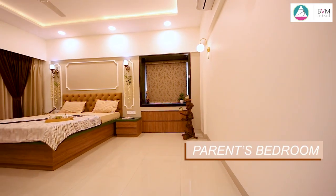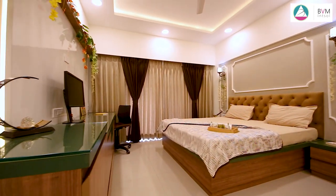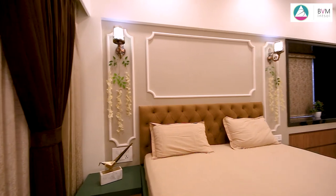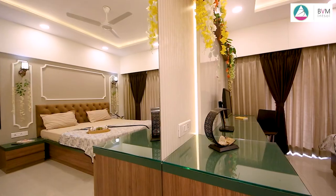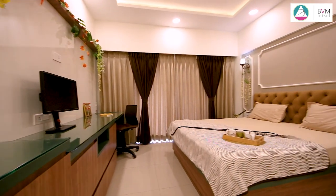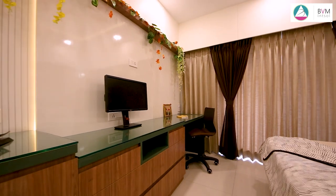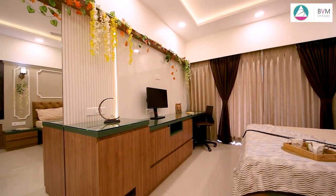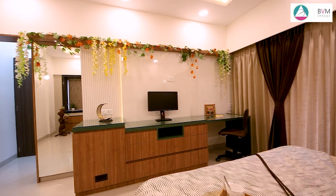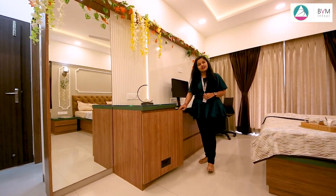Entering the parents' bedroom, it is designed in an earthy theme with a combination of warm tones, elegant moldings, and soothing wall lights, which is enhanced with some design elements. Just like other rooms, this room also has handleless furniture.